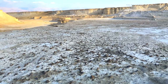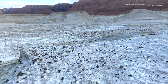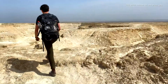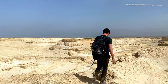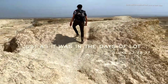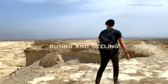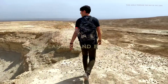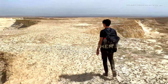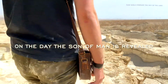This was the wrath of God. The wrath of God fell on this whole city and no one survived. Just as it was in the days of Lot. People were eating and drinking, buying and selling, planting and building. But the day Lot left Sodom, fire and sulfur rained down from heaven and destroyed them all. It will be just like this on the day the Son of Man is revealed.